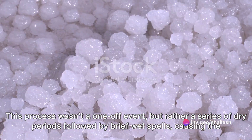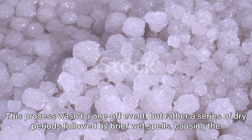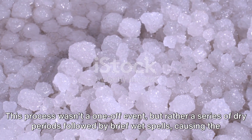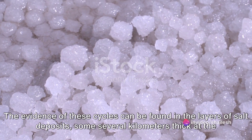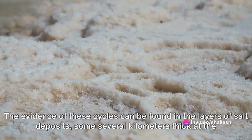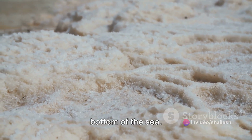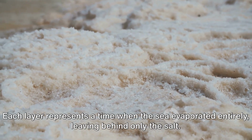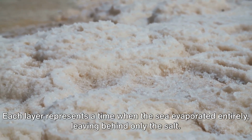This process wasn't a one-off event, but rather a series of dry periods followed by brief wet spells, causing the sea to disappear and reappear several times. The evidence of these cycles can be found in the layers of salt deposits, some several kilometers thick at the bottom of the sea. Each layer represents a time when the sea evaporated entirely, leaving behind only the salt.